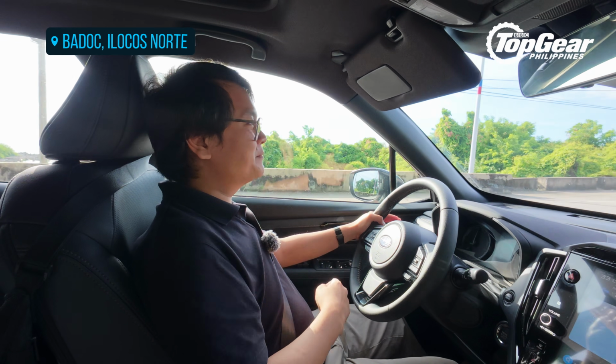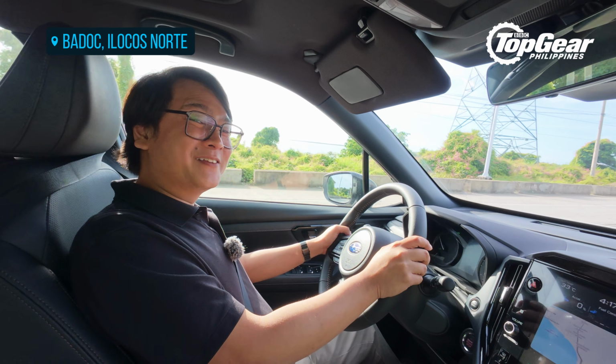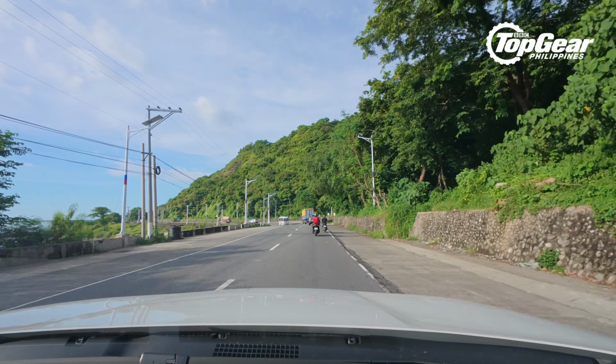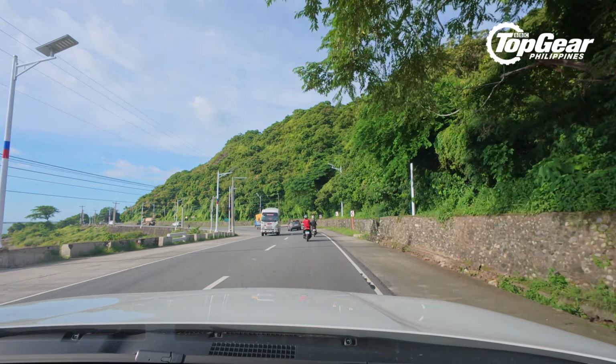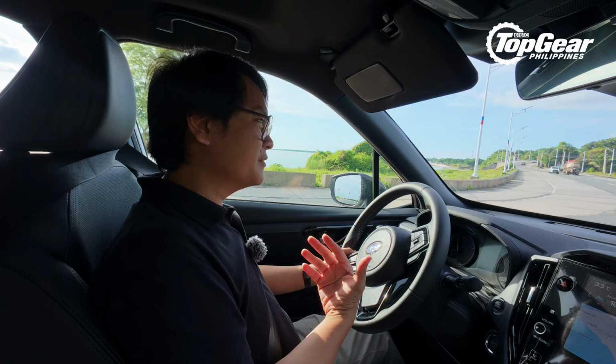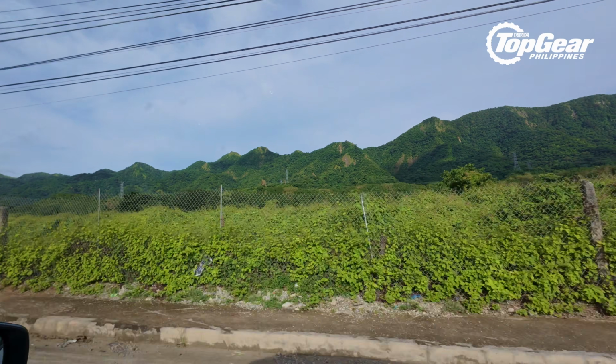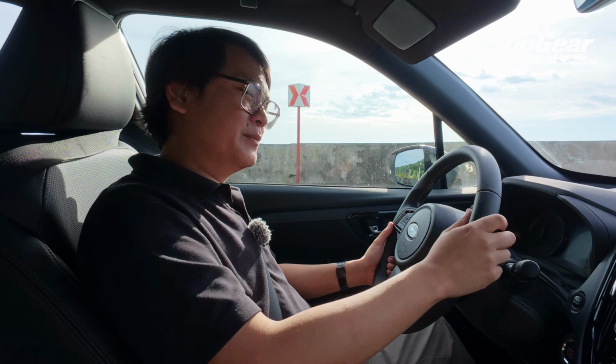That, ladies and gentlemen, West Philippine Sea. Makes you pretty proud to say it, no? We're driving on this pretty sweet ribbon of pavement right now. Really just soaking in all the views, all the sights, all the sounds. This is just day one, so we're looking forward to what else we're going to be doing the next day.